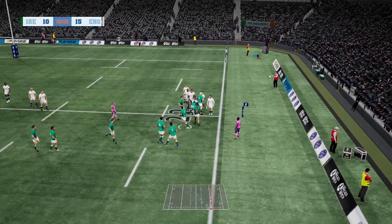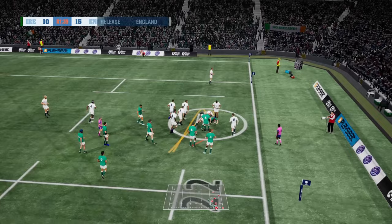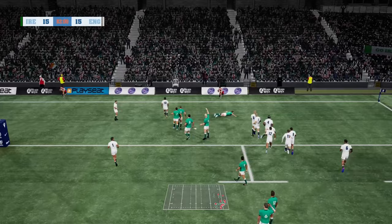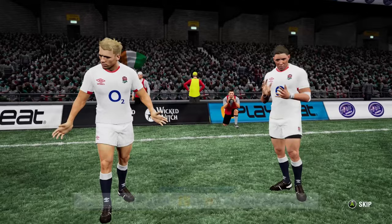They get it through Prendergast. He bumps his way through a couple. Ireland now deep in the 22. Looking short side, turning it back. Arkey, nice ball to Porter. Porter to Furlong! Furlong's in! Ireland tie it up, and Furlong, the hero for Ireland.